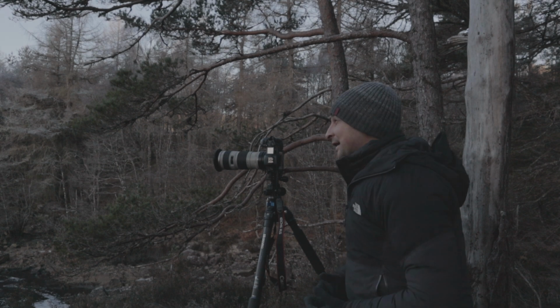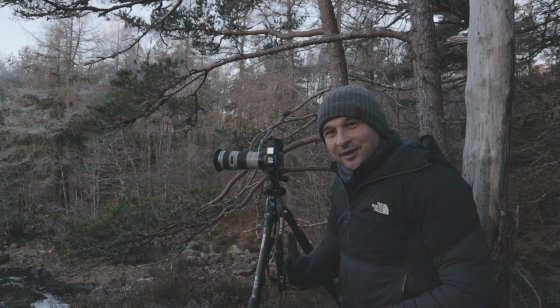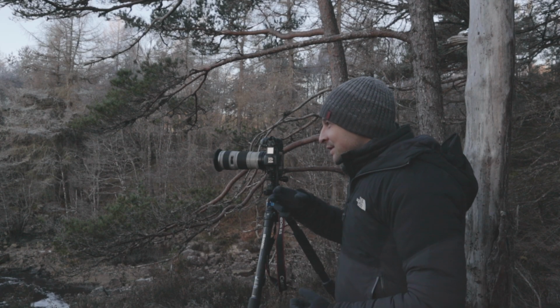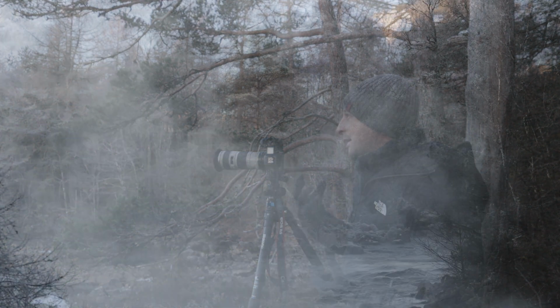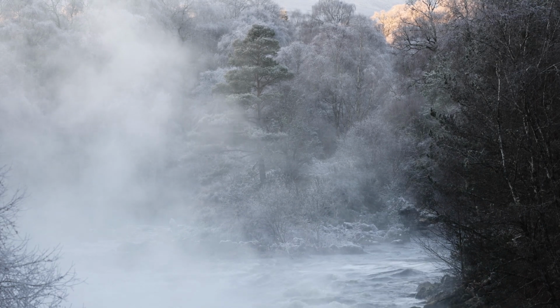This is absolutely incredible. We've got this mist rising up off the river, and it's snaking round, and every now and again it clears and vignettes that tree on the island. Oh, it's just beautiful.